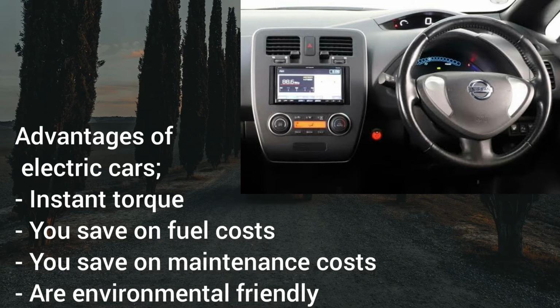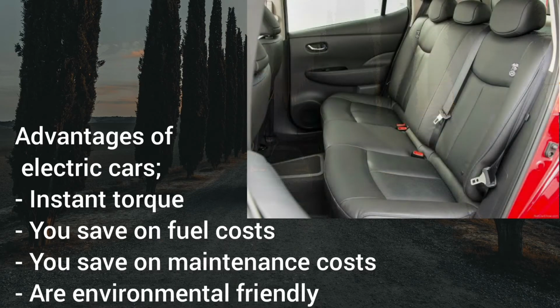Secondly, you save on fuel costs. Being an electric car, it doesn't need fuel, so the money you would use to fuel a normal car is saved or diverted to other needs. The third advantage is that being that there are very few moving parts in an electric car, there is little to no maintenance that is required, apart from replacing the tires, suspension parts, and brake pads due to wear and tear. So in essence, you also save the money you would typically use on maintenance.